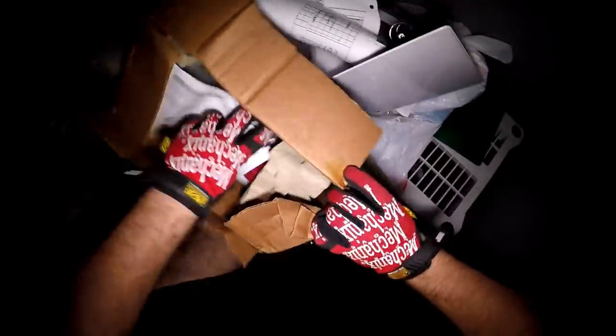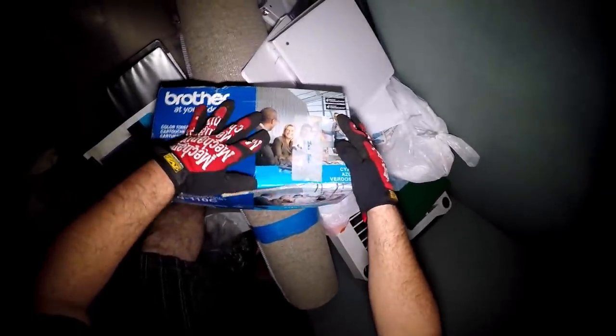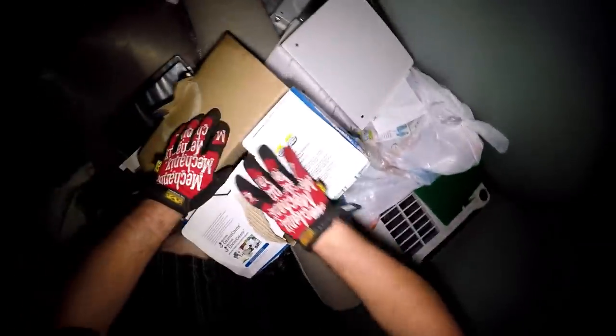Man, what's up? Jim's printer cartridge. That looks brand new. Yep, unopened. Magenta. Thanks, Jim. Another one, brand new, blue. Oh, brother.